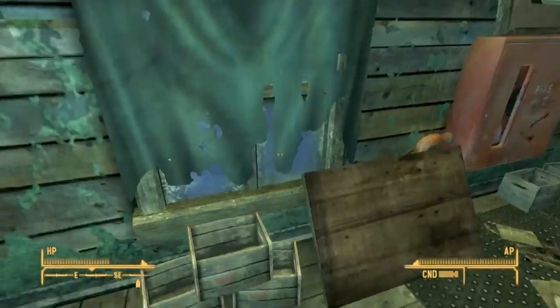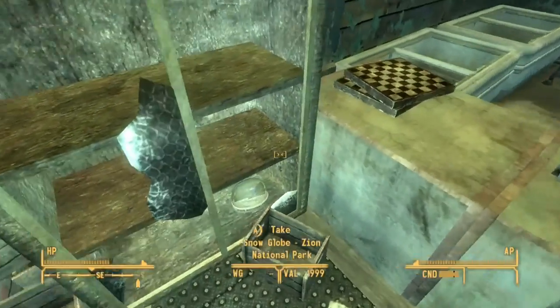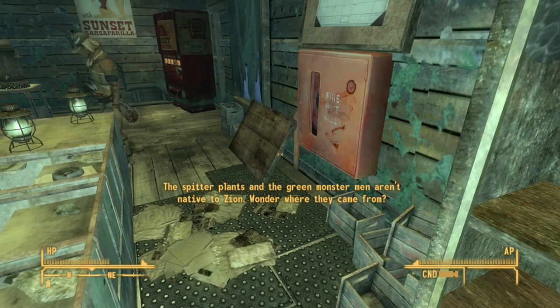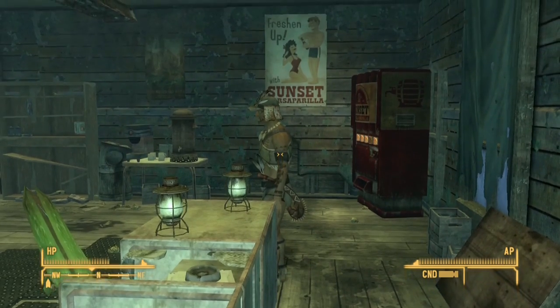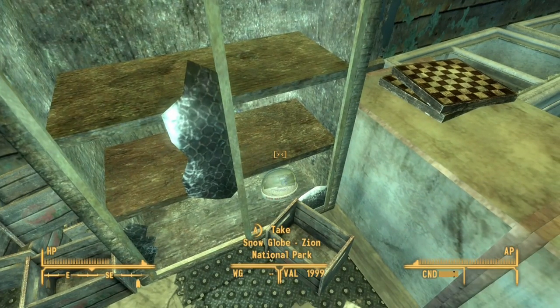So where's the Dinky? Where can I get some Dinky the Dinosaur? There's no Dinky in here, is there? Monster men aren't native. Ah, there it is. Wonder where they came from. What green monster men? Don't tell me there are super mutants here.